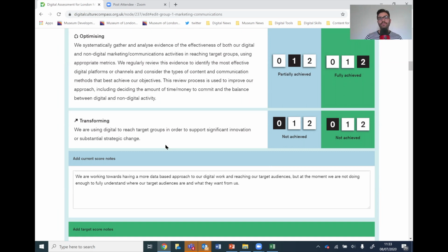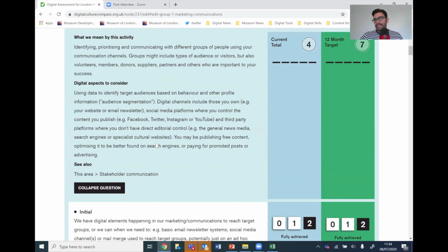So I think don't be afraid to think of the work that you're doing as transformative for your own context, but also don't get complacent and be like, yeah, we're doing amazing and just scored 2 for everything, because again, that's not helpful either. I think we're going to take a break because that's a lot of information.